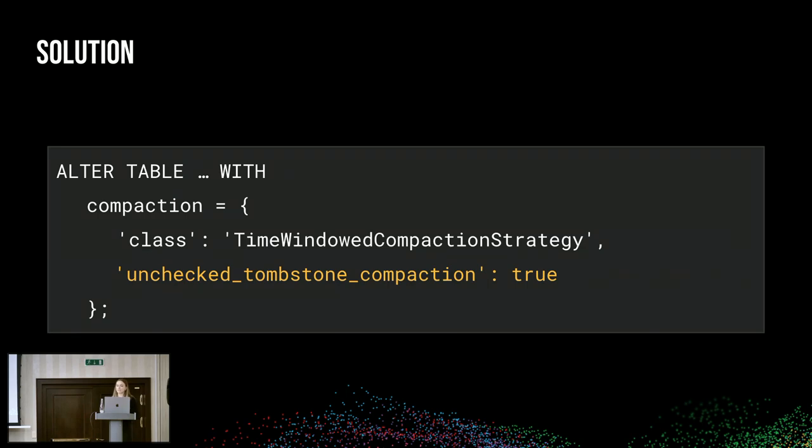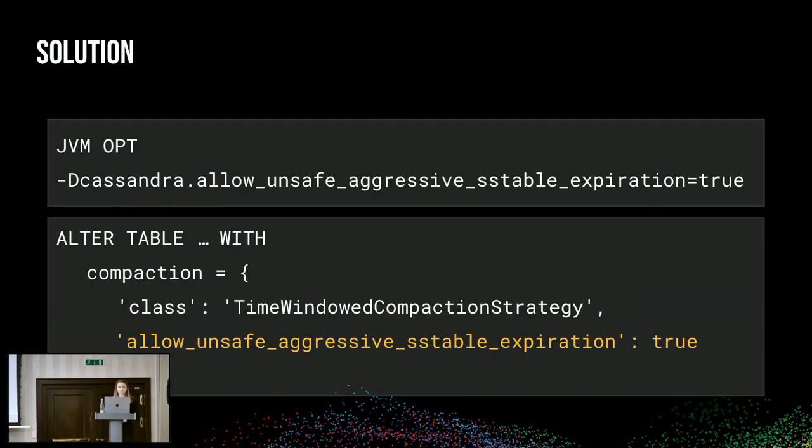The first option is to set unchecked tombstone compaction. This will let Cassandra run a tombstone compaction even if SSTable data has overlaps with other live SSTables. In this case, only the tombstones which do not overlap will be purged, so that's partition 0 from the example, and that'll help clean up some of that.